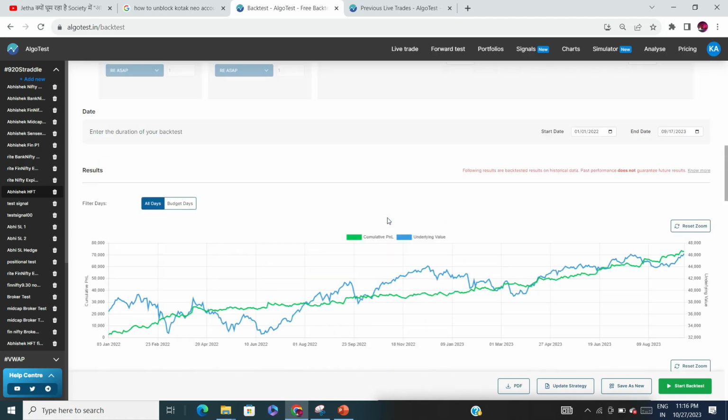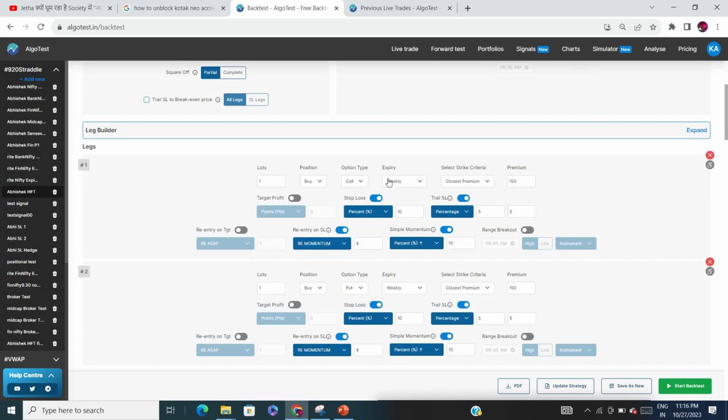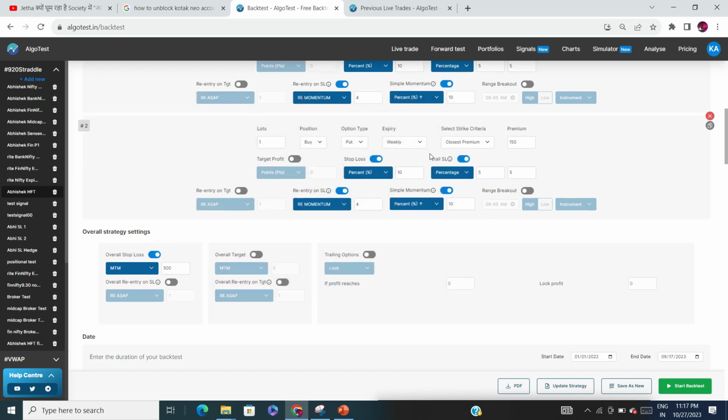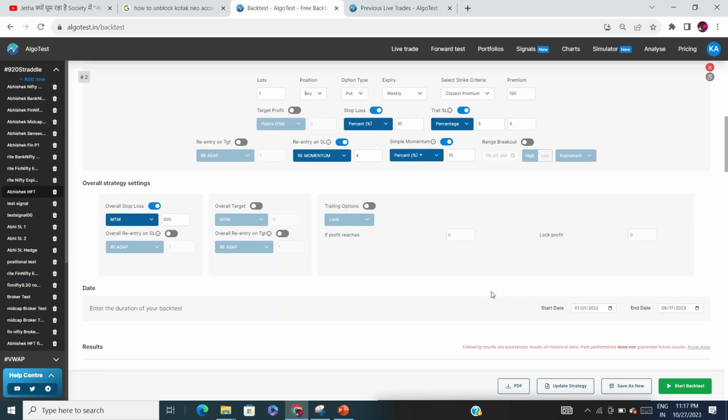Now I am sharing this strategy here, to show how you code it. You select the index as Banknifty, entry timing 9:20 and exit timing 3:15, as I told you. Now we buy call, select weekly expiry, and closest premium 150. Our stop loss is 10% and trailing stop loss is 5%. Simple momentum is 10%, meaning if it moves 10%, we take entry. Re-entry on stop loss is 4. The same goes for the put leg. Here we selected call, here we selected put. Overall stop loss is 500. So this is our strategy.